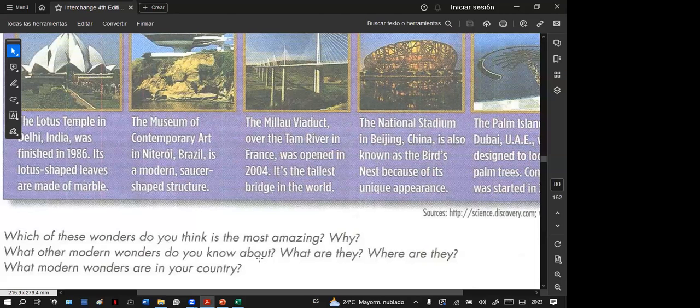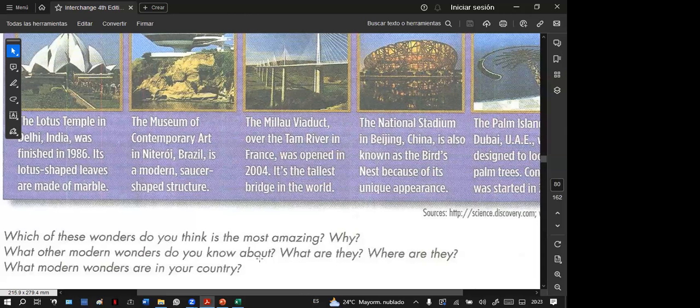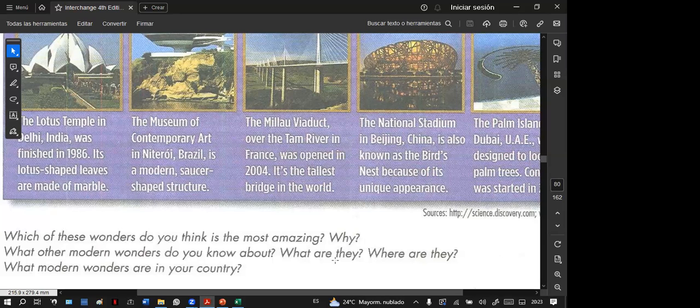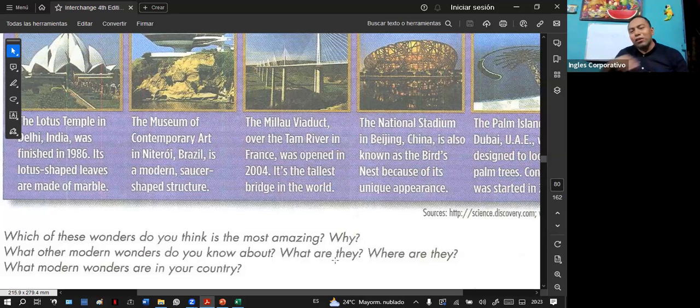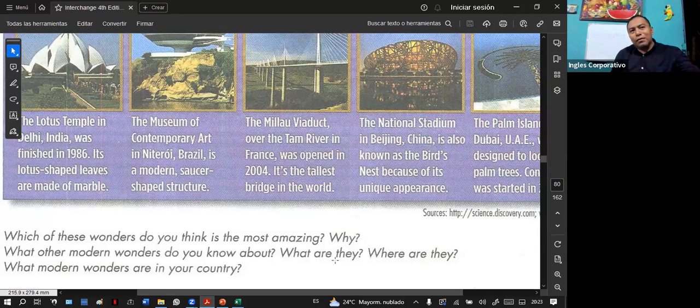Great Wall of China. Sorry? What more? The Great Wall of China. Niagara Falls. Okay, the Niagara Falls. Okay, where is Niagara Falls? I don't know, teacher. Canada. It's in the United States, but I don't know. Canada. It's in Canada. It's not in the United States. United States. Both. In the middle. It's in the border. In the border between. Limit, in the edge, right? In the border limit. Yes, the Niagara Falls are between Canada and the US. Okay, nice.